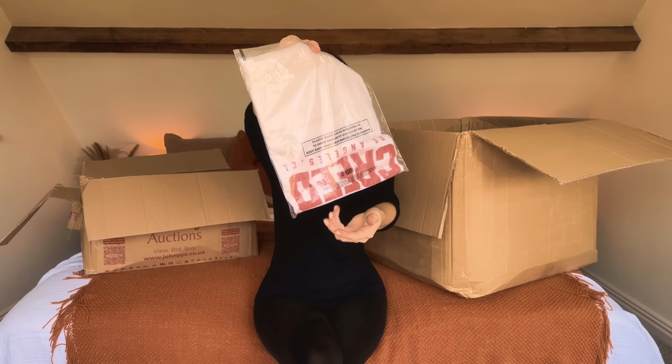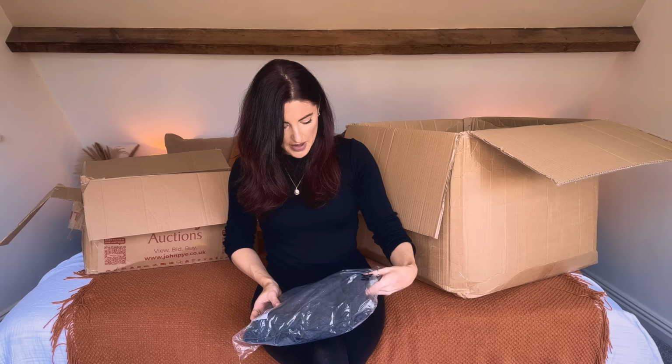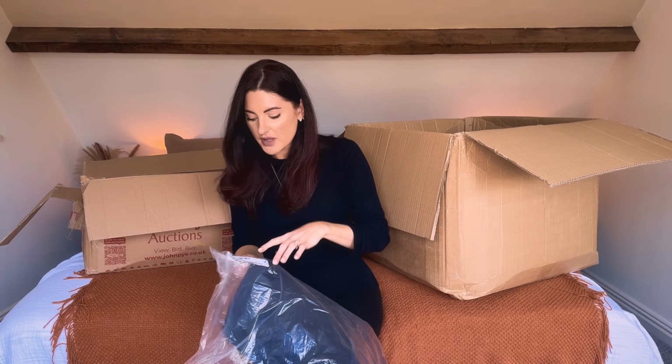Oh, we have another top from the Creed brand here. Creed Los Angeles, in size medium. And a grey cable knit jumper here from Amazon Essentials in size medium. But I don't think Ollie would wear that one actually. It's like the never ending box. This is like Narnia in a box. So this is a men's full zip cotton sweater in navy, and it's in size small.